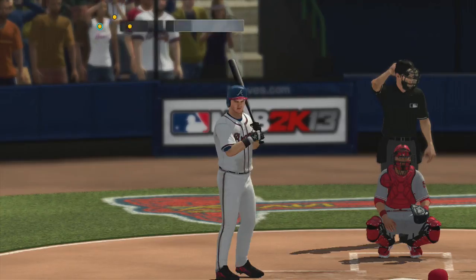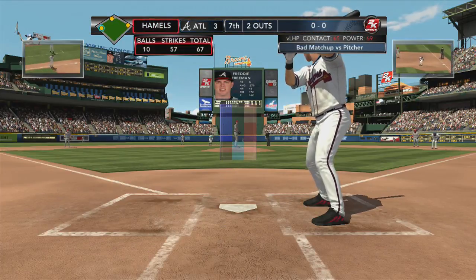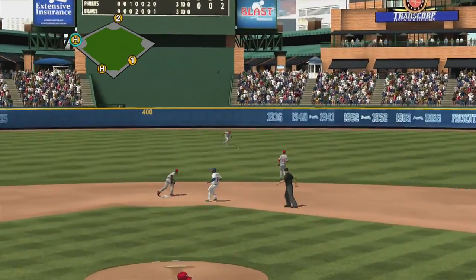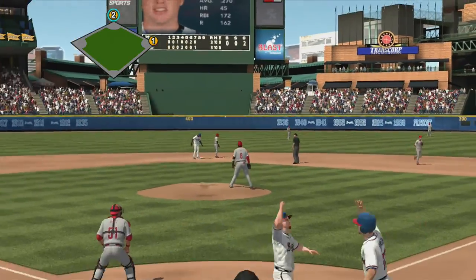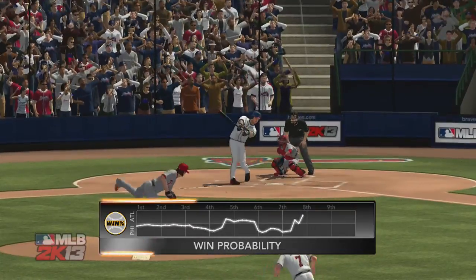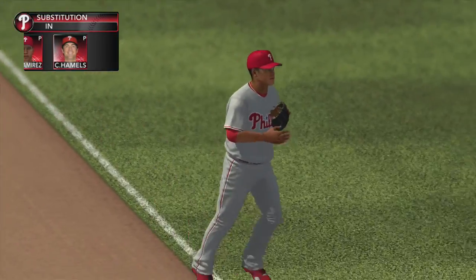RBI chance. Freddie Freeman wants contact right here, and he needs to come through here with 2 down. Infield got to play back in this situation and get the out at the easiest base. Line drive, and that gets in there. Freeman's got himself a base hit. There's the run, and it gives them the lead. And so they bring in 2 here. A couple of RBIs on that swing. Let's see what that does for their win expectancy.